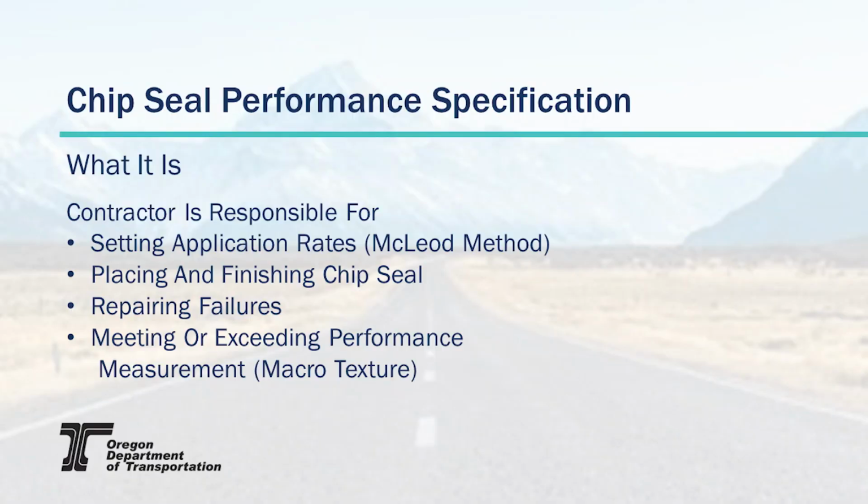So basically what it is, a contractor is responsible for setting their application rates. They're responsible for placing and finishing that chip seal. There is a 1-year warranty period. So they're responsible for repairing any identified failures, so bleeding or aggregate loss in that 1-year period. And then at the end of that, we do another inspection, and they have to meet or exceed a performance measurement. So for this one, it's going to be macro texture is what we selected.